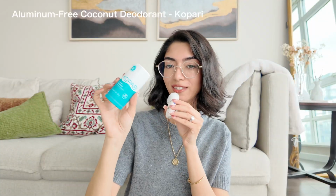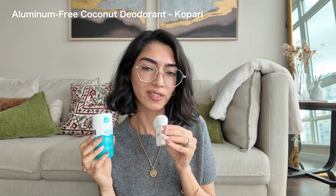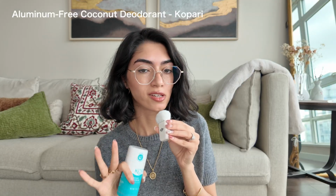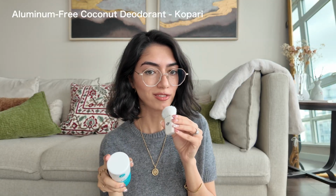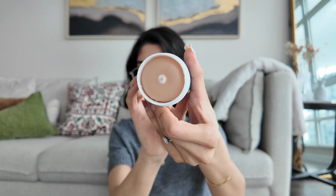I have been using this deodorant for the past number of years and I just like it. It seems very summery, it smells coconutty. Bear in mind, it is not an antiperspirant, it is only a deodorant. It's basically just a fresh smell, but I found that when I use it in combination with the glycolic acid, I feel and smell clean throughout the day.